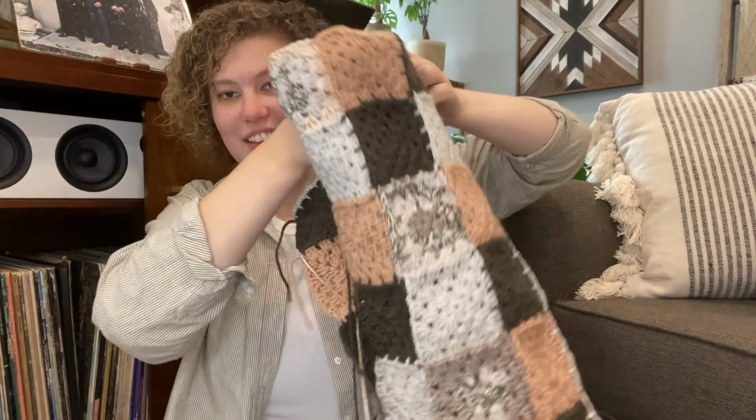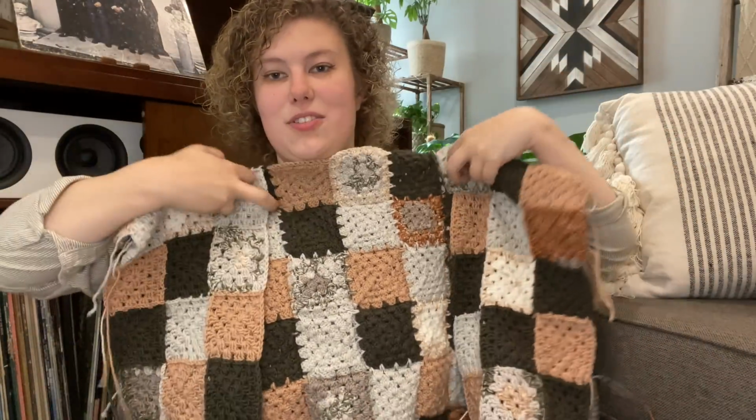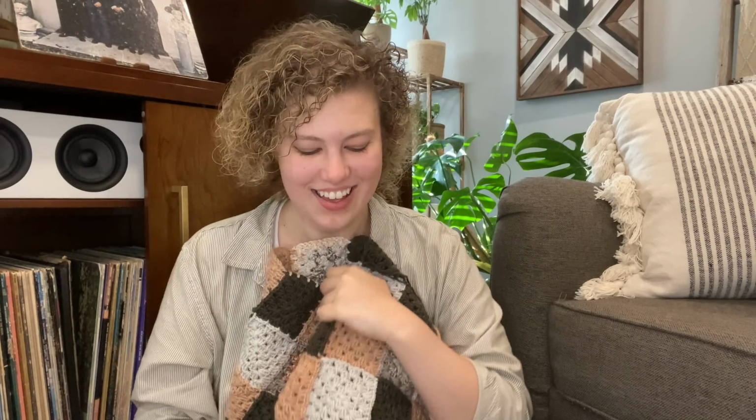It's a cardigan, so there's the back panel, there's the front panels, and now I'm working on the sleeves, which I think I have 40 granny squares left to make, and then I just have to do the assembly and the ribbing. You know, that's all. So I was trying to make myself do a granny square a day. That lasted like 2 days. So I don't know if this will even be finished this year, but I did pick it up. I touched it. So that happened.